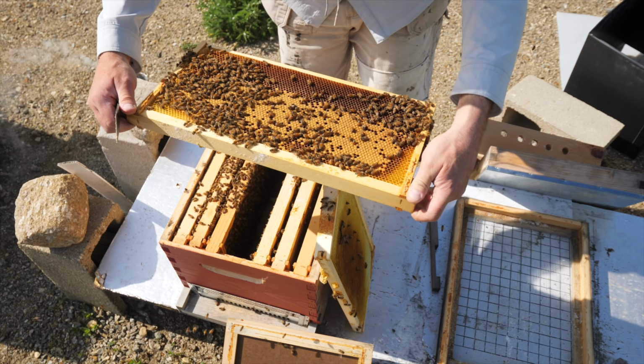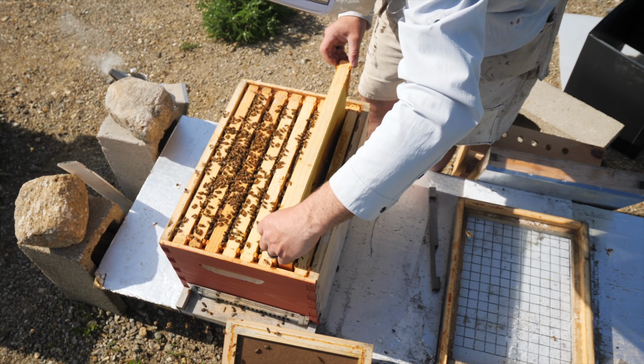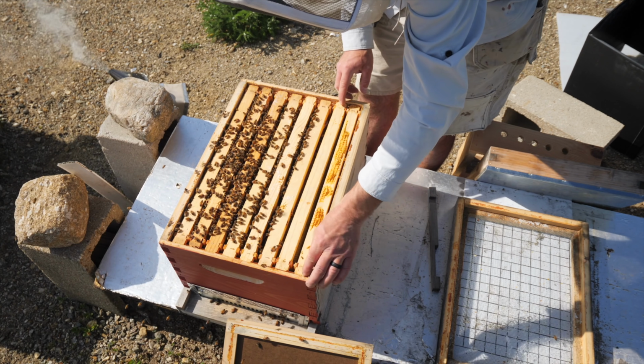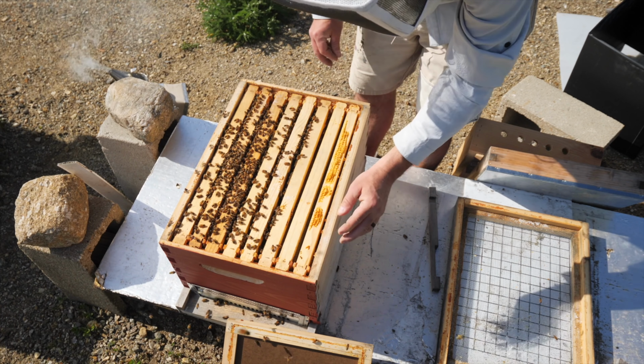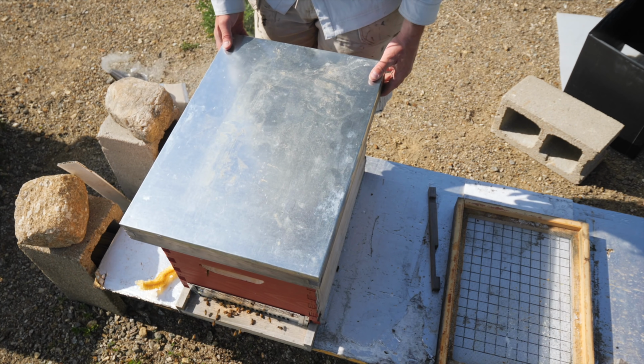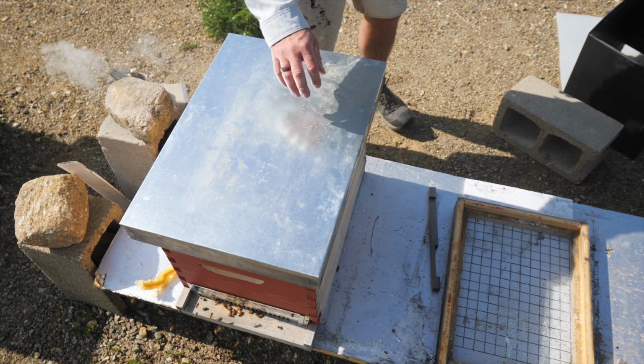And she is a layer. And I think I'm gonna give them another week before they get a super. She's still got room to expand in here, so all good. They got food, they got brood, they got pollen. Laying queen, this is Dorothy.